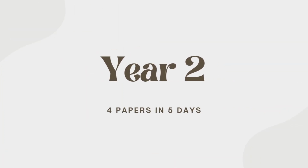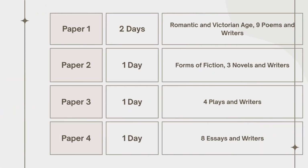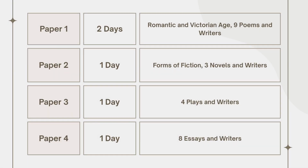Next up is second year. Paper 1 will take your major time in this since it covers the history of the age. All the other text and writers can be covered in 1 day for each paper easily. The forms of fictions are also super simple. Your focus should be on the different examples under those forms. Like, if you're covering Gothic fiction, then you must remember who wrote The Castle of Otranto and when it was published. Don't get too lost in the characteristics and other details about the forms of fiction.